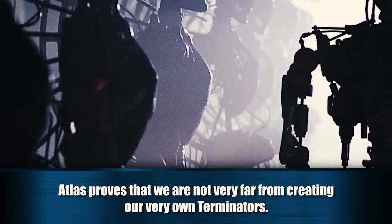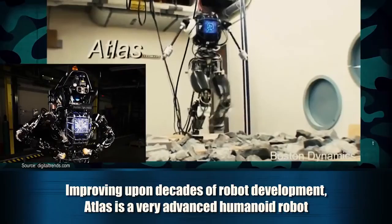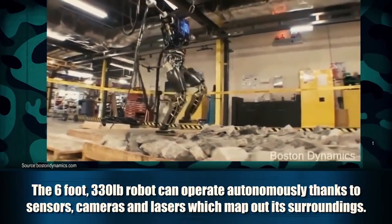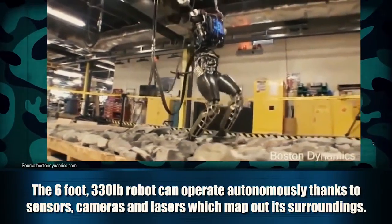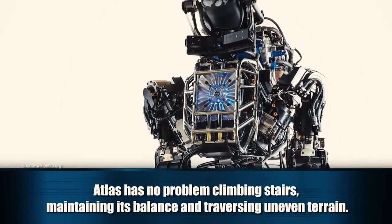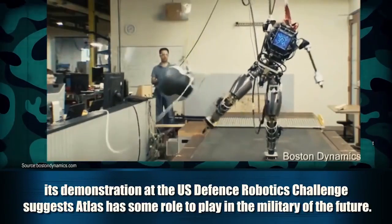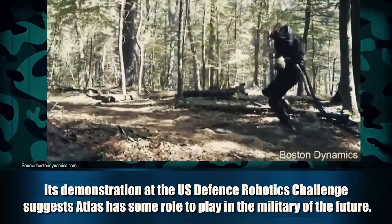Atlas. Atlas proves that we are not very far from creating our very own Terminators. Improving upon decades of robot development, Atlas is a very advanced humanoid robot that walks bipedally and uses its arms to lift and manipulate objects. The 6-foot, 330-pound robot can operate autonomously thanks to sensors, cameras, and lasers which map out its surroundings. Atlas has no problem climbing stairs, maintaining its balance, and traversing uneven terrain. Although the military says it has no plans for the robot, its demonstration at the U.S. Defense Robotics Challenge suggests Atlas has some role to play in the military of the future.